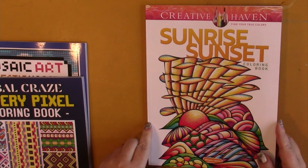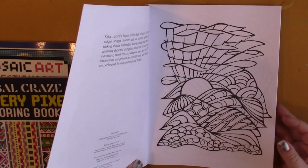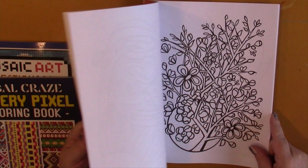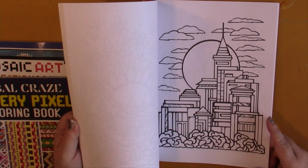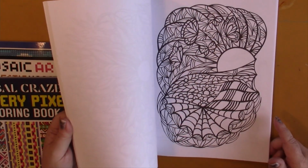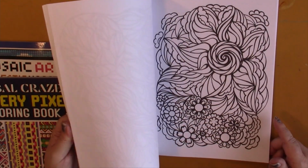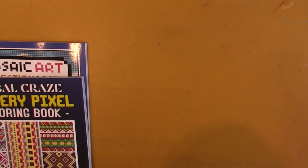Sunrise, Sunset, Miriam Adado book. This is one I didn't have. It's a newer one, copyright 23 last year. I love her books. I just love looking at the art. I've only colored a couple of pictures, but they're difficult to color, but I like them, if that makes any sense. I just have to play around with them and not be so afraid of them.